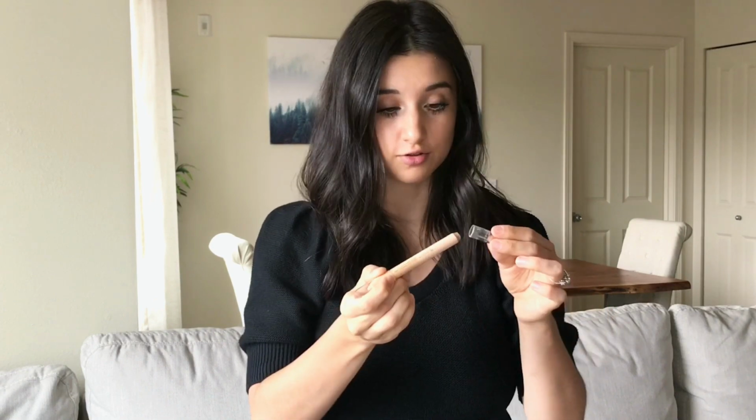I usually reapply it throughout the day because, you know, I touch my eyes too much. But I really like it. It does last long if you don't touch your eyes, which I need to stop doing. And it's really easy to apply. It's creamy and it looks really pretty. It's not sparkly or anything. It's just a really nice brightening, highlighting effect.